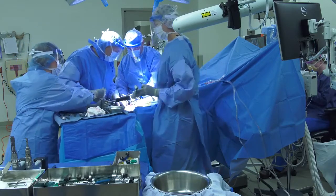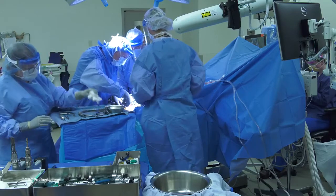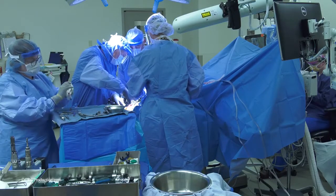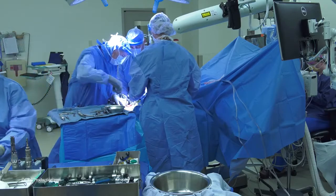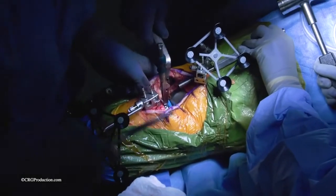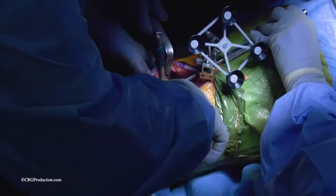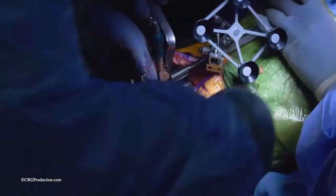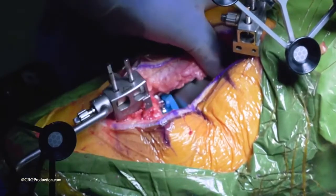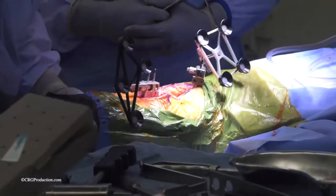We want to make sure that the metal doesn't overhang the bone. If that's the case, then the prosthesis has to be moved over. That can cause some rubbing of the tendons over the prosthesis, which is not helpful and can cause pain. This is just simply putting in some small pegs into the tibial tray so it doesn't move out of place.